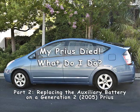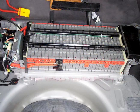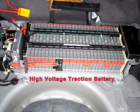The 2005 Prius actually has two batteries. The main traction battery provides the high voltage power for the road. It's not something to mess with, and Toyota has been careful to place it safely out of reach.